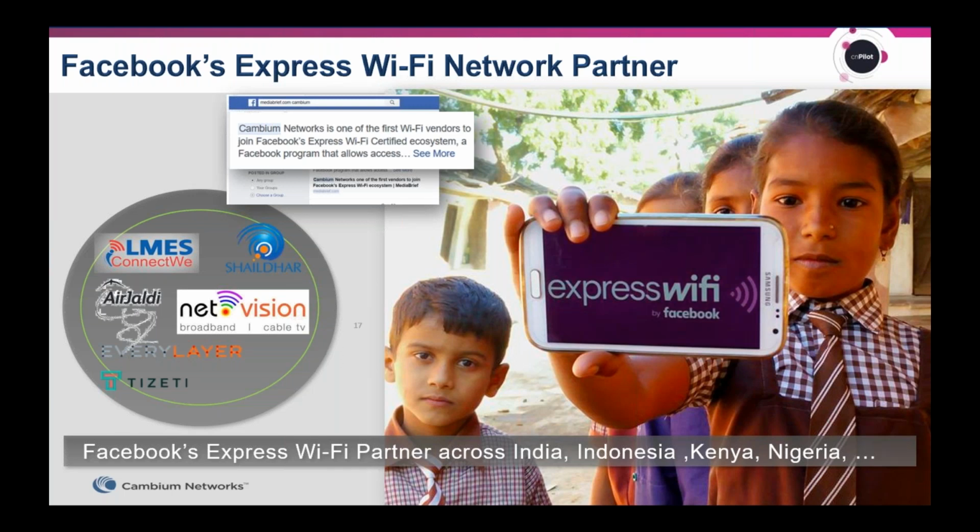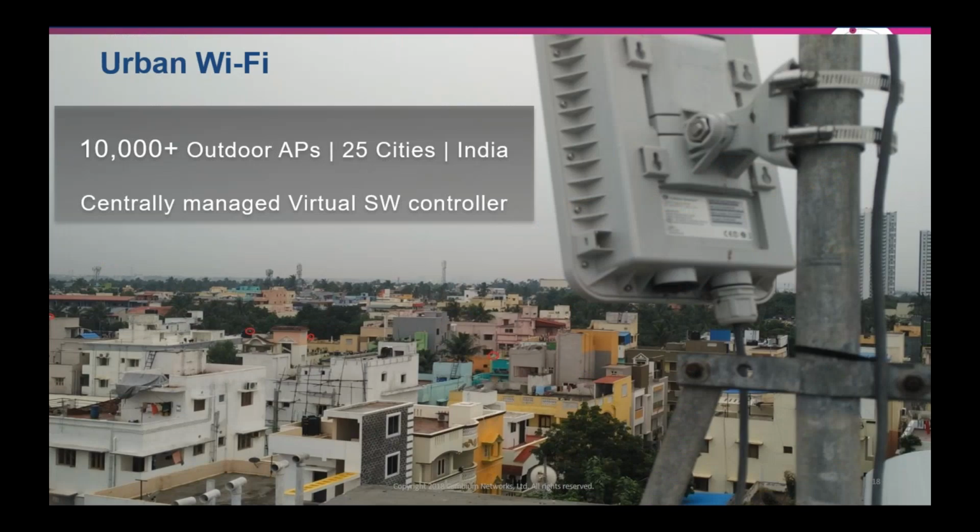And these are Wi-Fi networks that are backed by wireless backhaul in many cases. One of our other largest deployments has been over 10,000 access points in India, spread across 25 cities. That's an actual shot from a field installation there. And all of these access point networks are managed by multiple admins and operators out of a single administrative location.